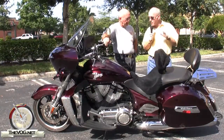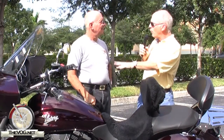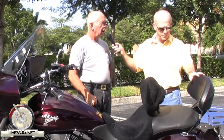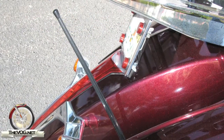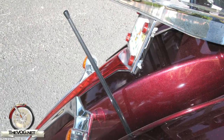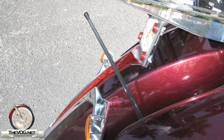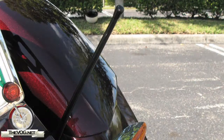Now, I noticed this bike is far from stock. Why don't we start in the back, work our way forward, and why don't you show us what you've done to make this your own? All right, I think I was the first one to replace the long antenna with a shorter antenna. Every time I walked around the bike in the garage, I felt like I was going to poke my eye out.